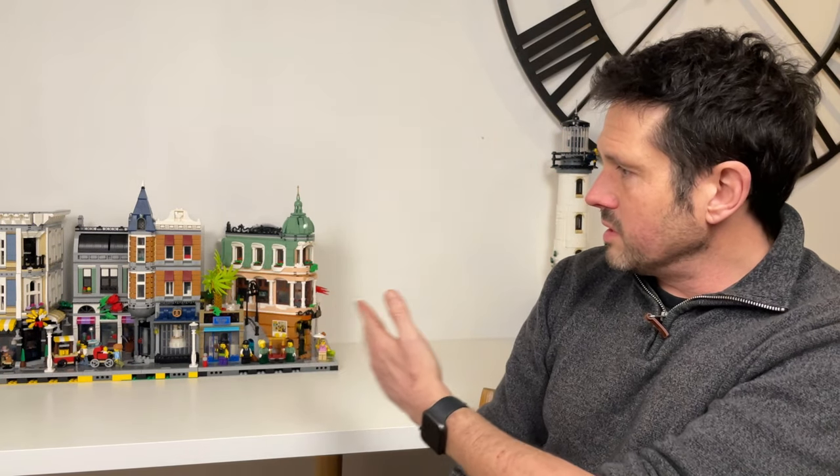If you've got this set, what have you done with it? Have you managed to get around the fact that it's a corner modular? Because I did have the idea I was going to have one big long street, but now I've thrown myself a bit of a curveball by choosing to build this corner modular now. So we'll see what happens.